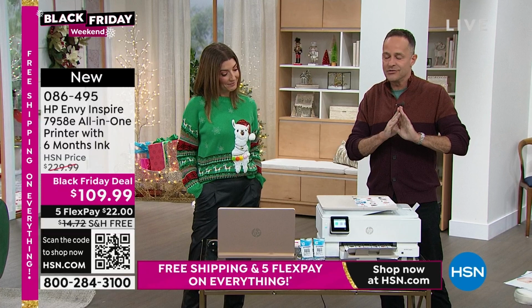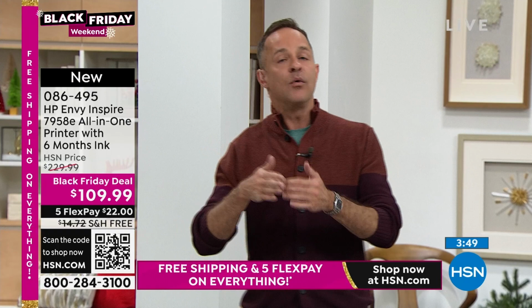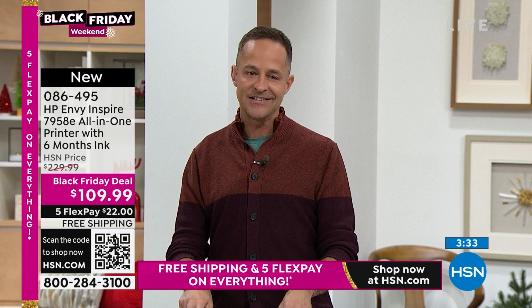So HP Instant Ink is a big part of this. Also, when you sign up for HP Plus, you get 6 free months of HP Instant Ink. And here's the thing: when you sign up, they'll charge you when you get to the seventh month. You can cancel at any time. If you don't love it, you just cancel. But when you sign up, you get 6 months of HP Instant Ink free. You also get your warranty doubled. So it goes from a one-year warranty to a two-year warranty, which is a nice thing as well.